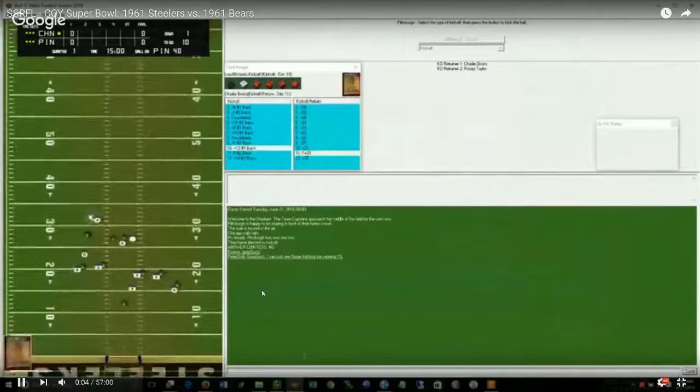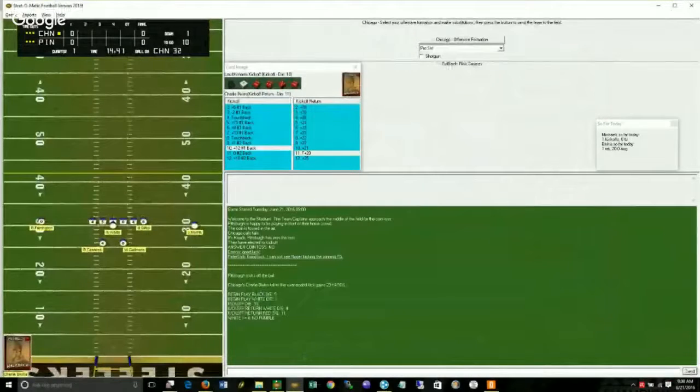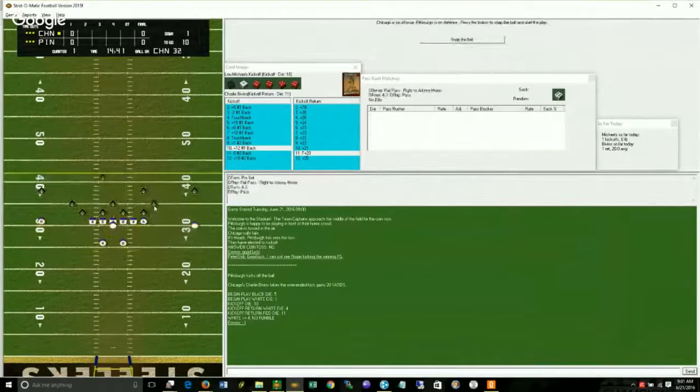So the Steelers won the toss and elected to defer. Bears come out. Bill Wade, excuse me, not Bobby Wade, Bill Wade is the quarterback. Willie Gallimore, Rick Casares, Bo Farrington, Mike Ditka, and Johnny Morris are the receivers. Bears come out in a 4-3. Steelers respond with a 4-3. The Bears are in a pro set.